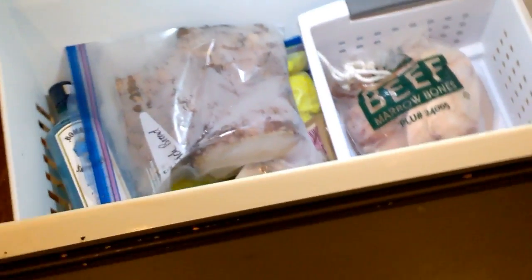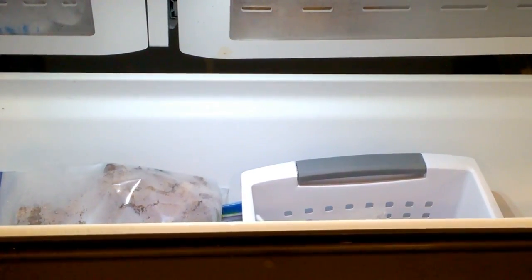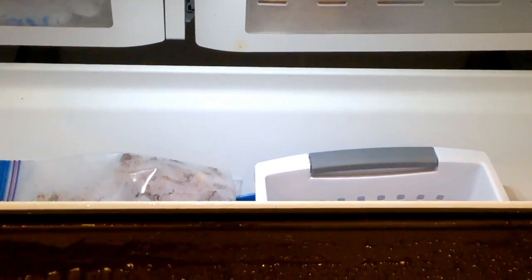All right, now I'm just gonna wipe out my freezer here. Mainly gonna just focus on this top area. Inside of my freezer doesn't get too nasty. Just gonna spray that vinegar and water right there. Ugh, look at all that. I'm just gonna take my finger. Clean that out.